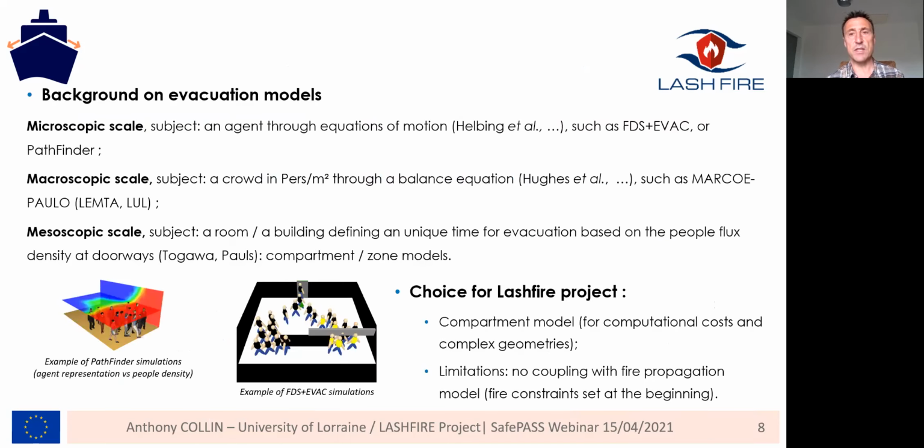At the beginning, we were thinking about the different possibilities to simulate evacuation. You can find what we call a microscopic scale model, which considers individuals, which considers agents, and conducts the simulation of all the paths of all these agents. This is what is done, for example, with Pathfinder or with the code EVAC, which is combined with a fire dynamic simulator. Then another solution is a macroscopic scale model. In this case, we consider a crowd. We consider a density of persons per square meter.